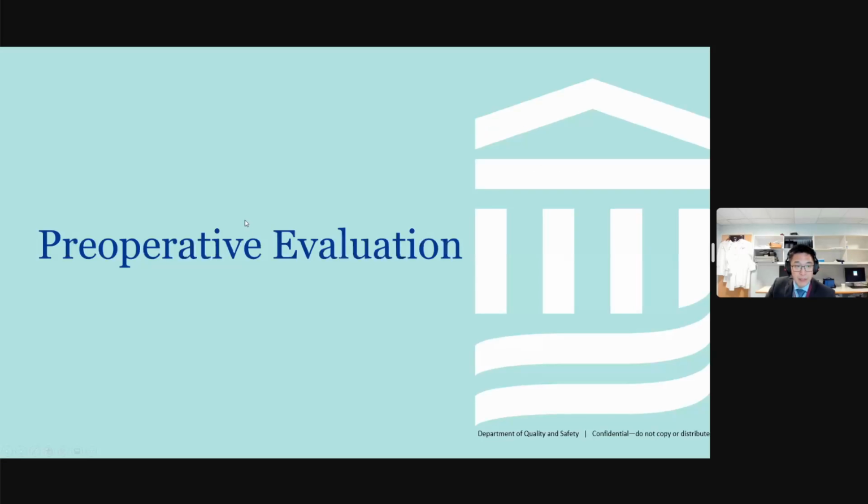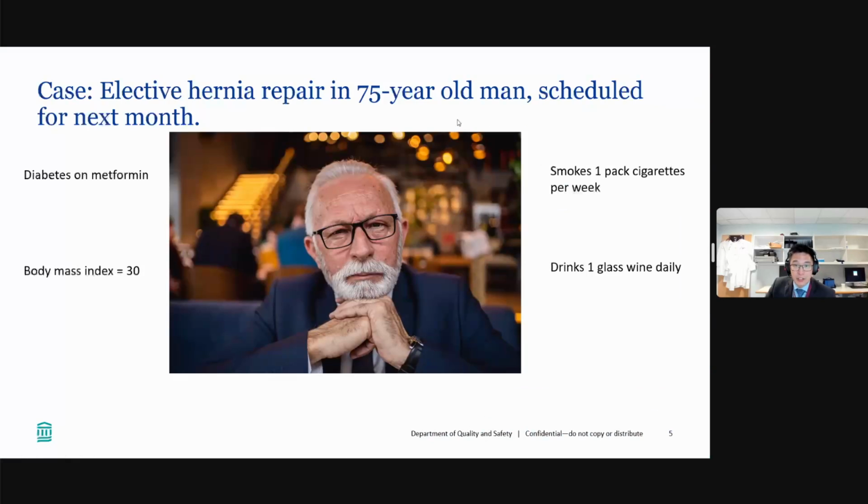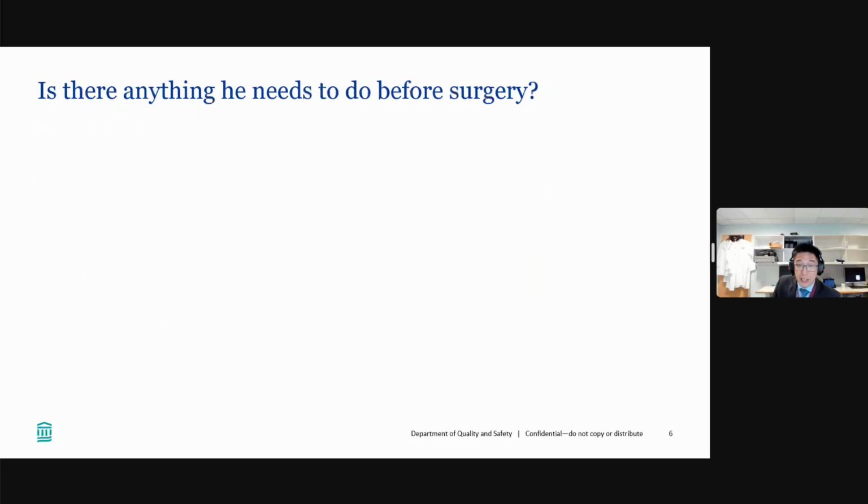So first, pre-op evaluation. Let's start with a case. Let's say a 75-year-old man comes in. He has an elective hernia repair scheduled for next month. He still has 30 days to go, but he's got diabetes and takes metformin. His body mass index is 30, so he's gained a little bit of weight. He smokes a pack of cigarettes every week and drinks one glass of wine with dinner. Sounds like a pretty typical kind of patient, at least over here. Is there anything that he needs to do before surgery?